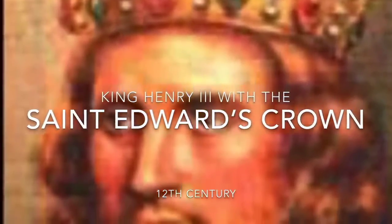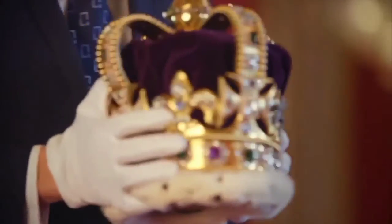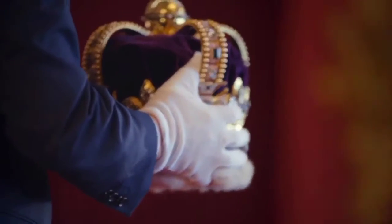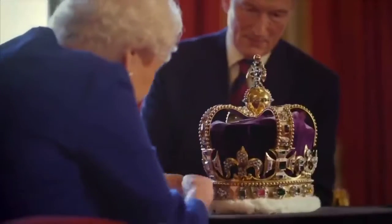During the English Civil War, the present version of St. Edward's crown was made for Charles II in 1661. It is solid gold and is decorated with 444 precious and semi-precious stones.